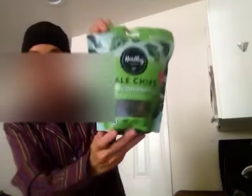I'm going to open up this bag. It's a pretty bag, by the way. I like that. And I can smell it already. It smells good. Just try to open that. And I'll show you what they look like, too. You can see how beautiful they are. Look at that. There's a kale chip. Look how beautiful. And I'm going to try some.